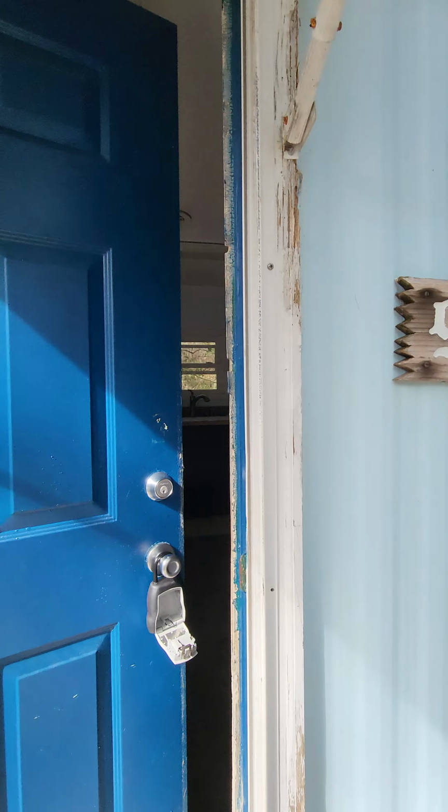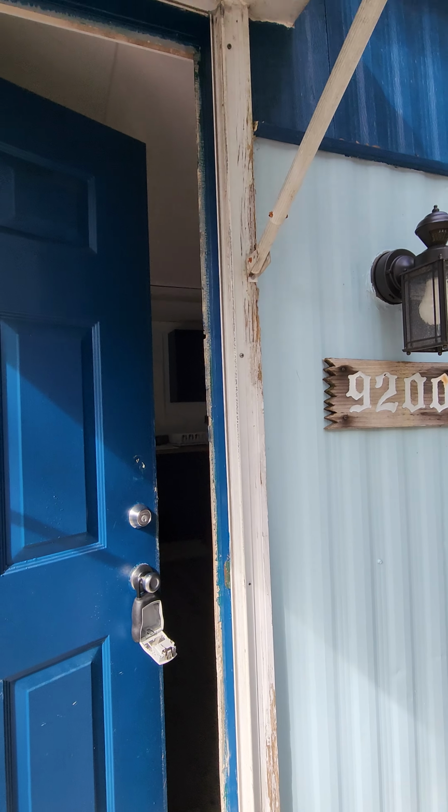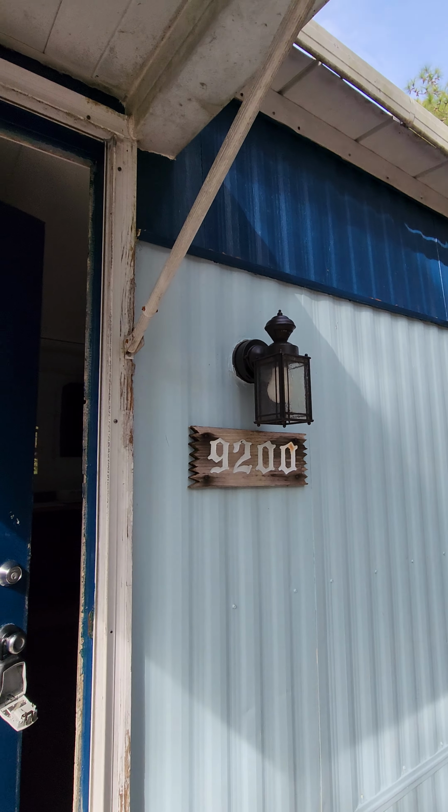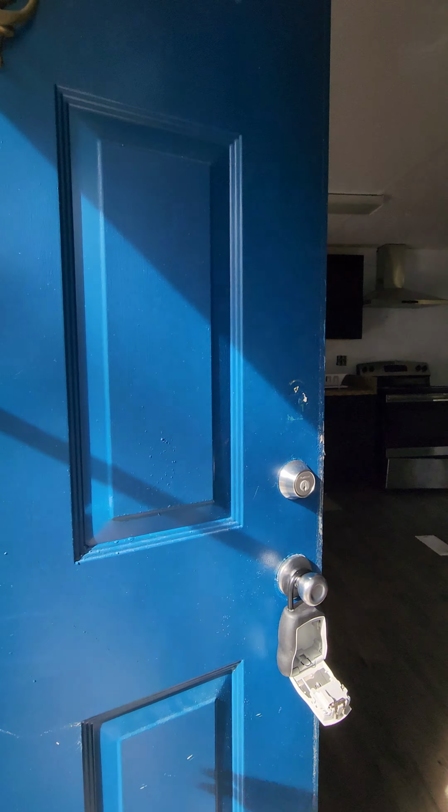One thing I am noticing, door trim will need done. Not a big expense, but it'll need done. But the front door doesn't appear to be in bad shape, just maybe needs a little refresh.